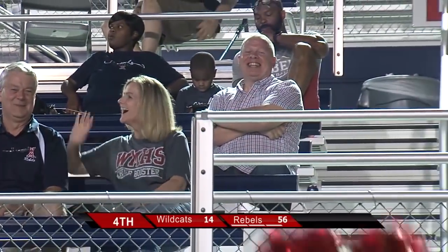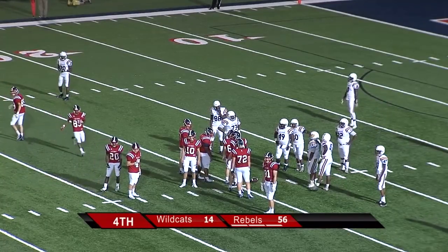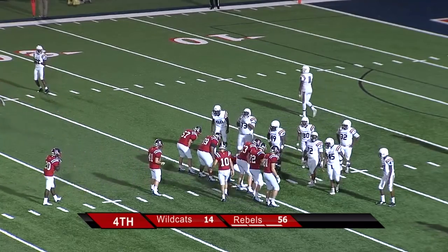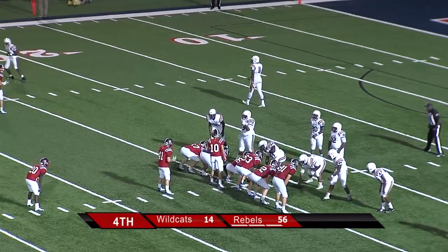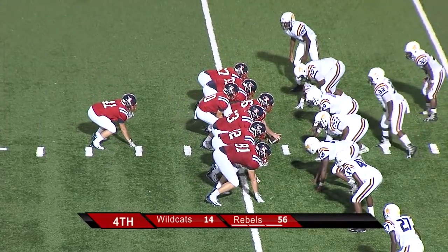Coming in at wide receiver is number 85, Christian George, and number 89, Hampton Guillory. The Rebels able to get some playing time here late in the ball game. It's good to get this game time experience for these guys and their development. Number 41, Major Hendricks in at fullback.